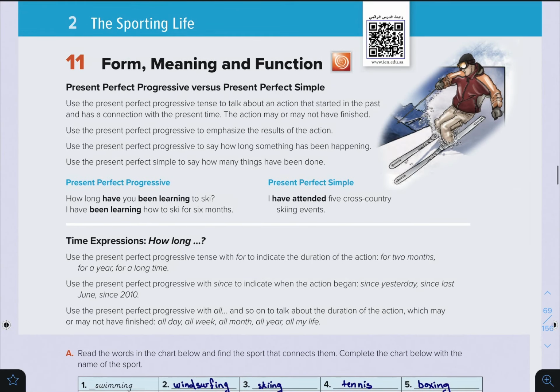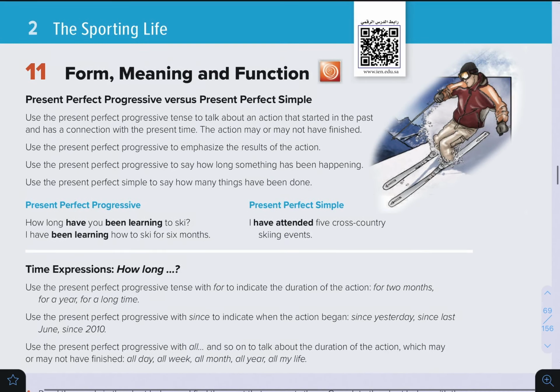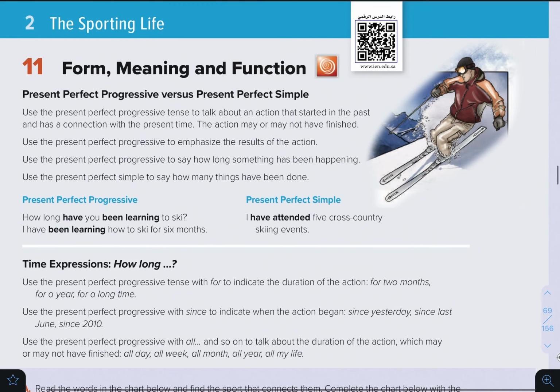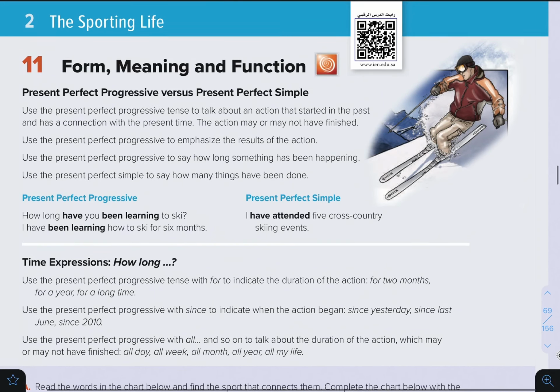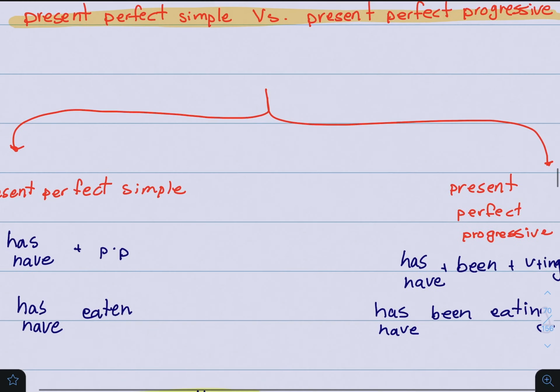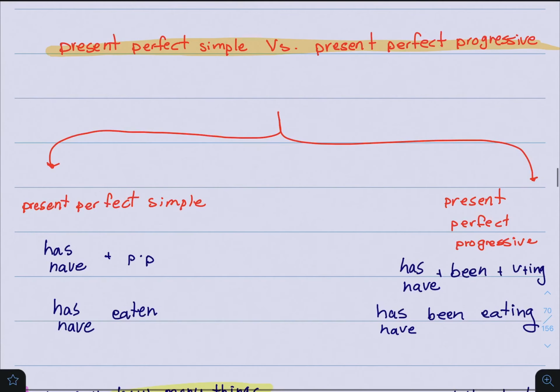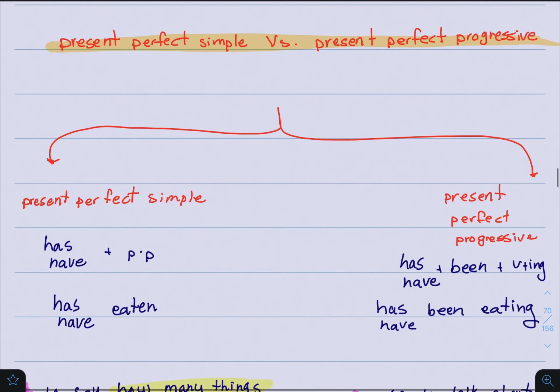So right now please move on to pages number 30 and 31 and please follow up with me as I explain this lesson. So the title of this unit is called The Sporting Life 11, Form, Meaning and Function. Now let's take a look at the first one, which is the present perfect simple versus the present perfect progressive.